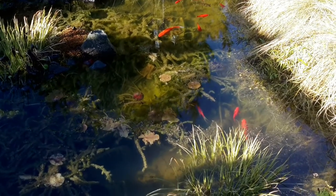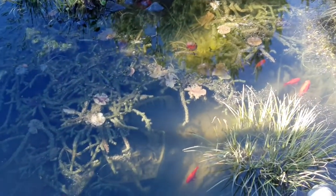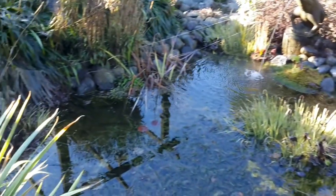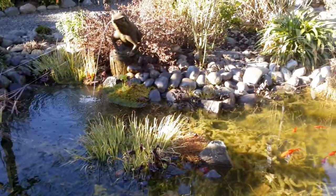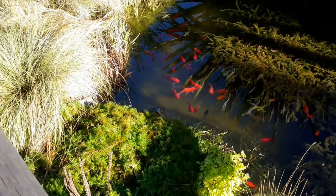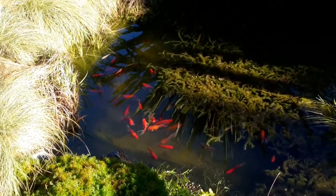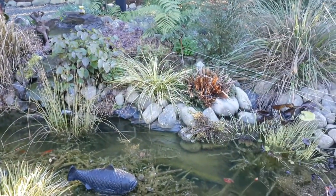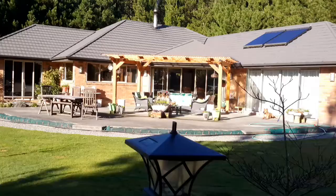They do come up in the sun to get warm, but I don't feed them this time of the year at all. As you can see, everything's looking a bit bedraggled. Not much colour over this side of the garden, and the other side of the pond with more fish there. And again, it's all looking a bit bedraggled this side of the garden. So I'll walk around the back now and show you around there.